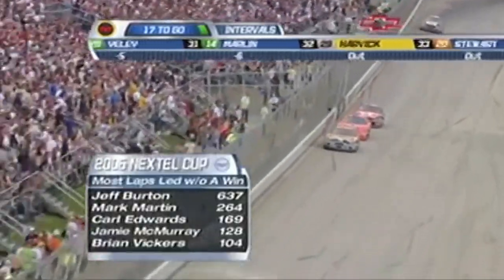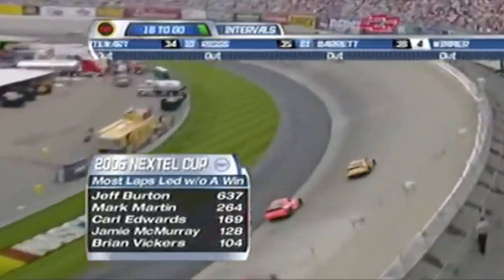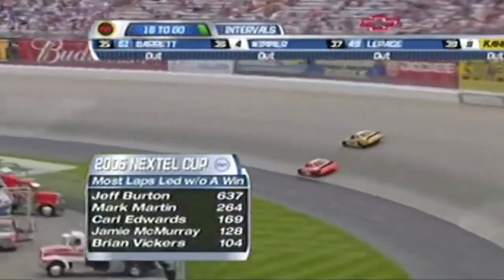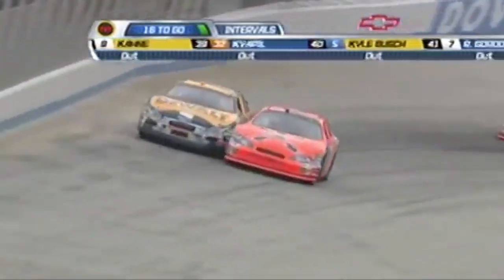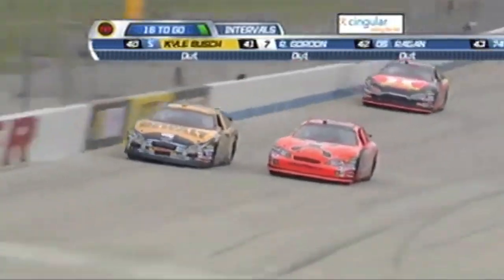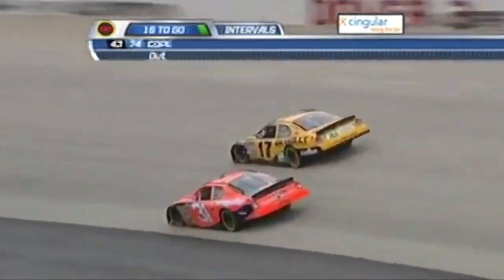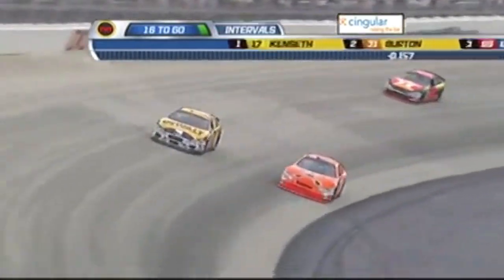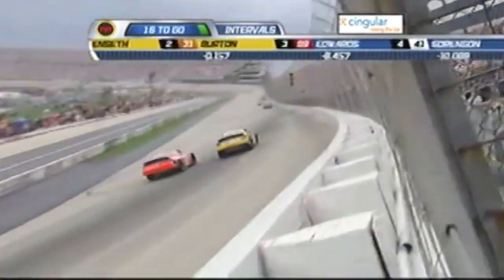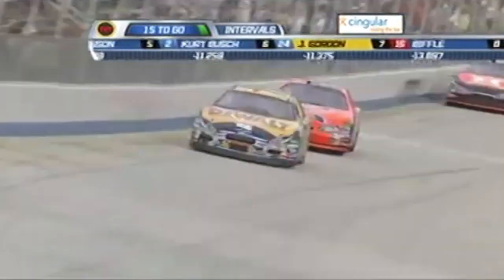Whoa! Check that. Jeff Burton's let signal. Here we go. But he doesn't have enough to drift up the racetrack. So Kenseth has got the run. Now Burton can just stay there and scoot through the center. He may have enough to pull it off. But the 17 car gets such a good run off the corner. It's not enough for Burton. Good racing. 16-15 now to go.